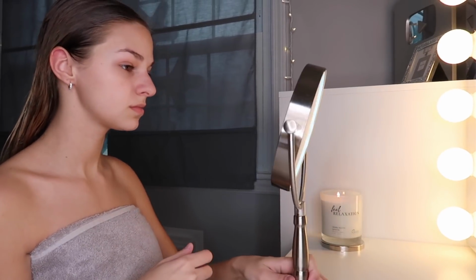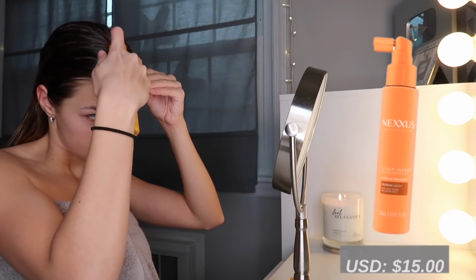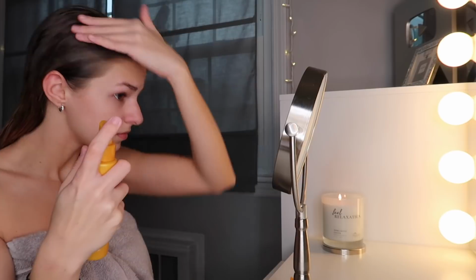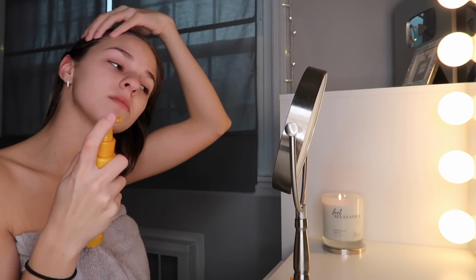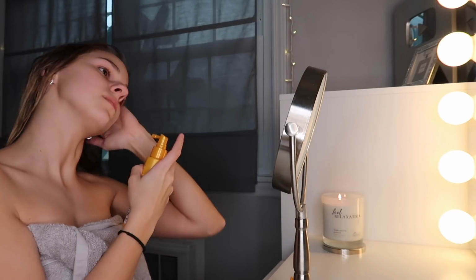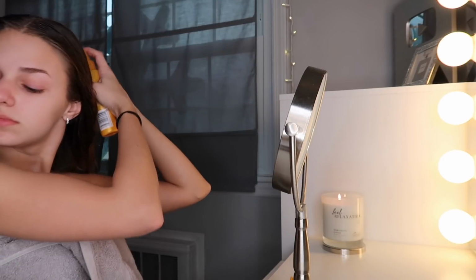The first thing I do when I sit at my makeup vanity is I grab my mirror and I work on my hair first. So I'm using the Nexus Scalp Energy Leave-In Treatment. If you have dandruff or just a dry scalp in general, this product will literally transform your hair. I have noticed such a difference. You just section your hair and you evenly spray, rub it in, massage into your scalp, and your scalp will feel so hydrated, and my overall hair feels softer and just nourished when I use this product.